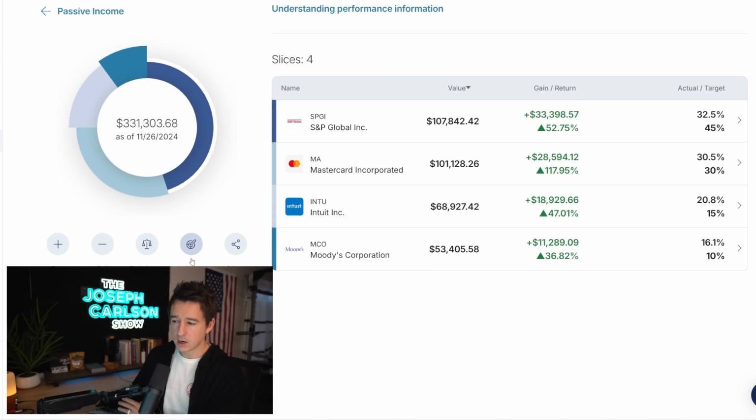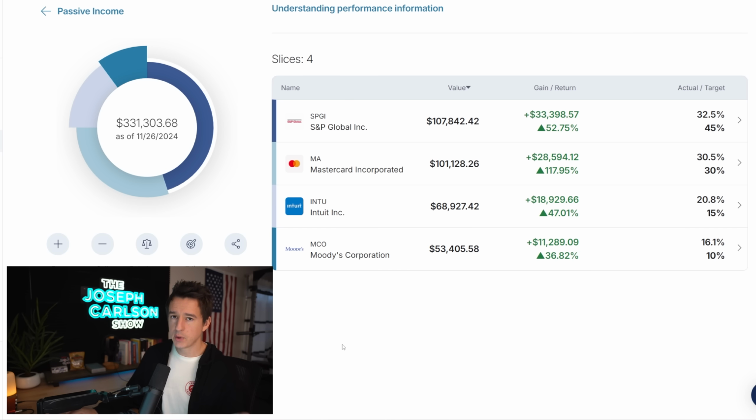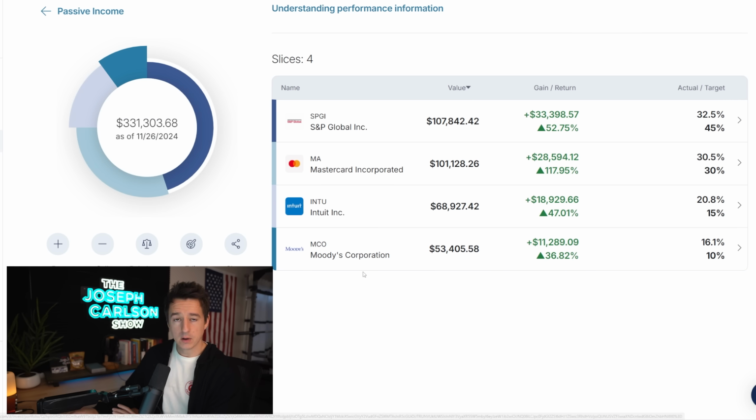If we start off in the largest category, the finance category, we've already talked a bit about S&P Global and Moody's. I love both of these companies. I want to own more. I would be happy actively buying more of these companies. In fact, I just recently added a little bit to Moody's to bump up the size of this position, but I would love owning more and more S&P Global as well.